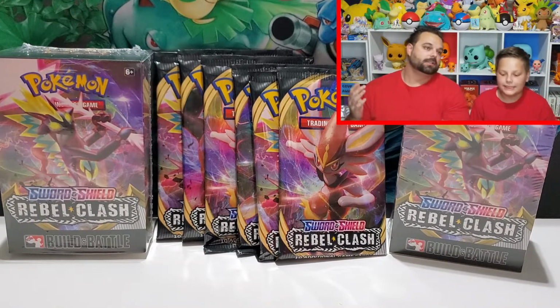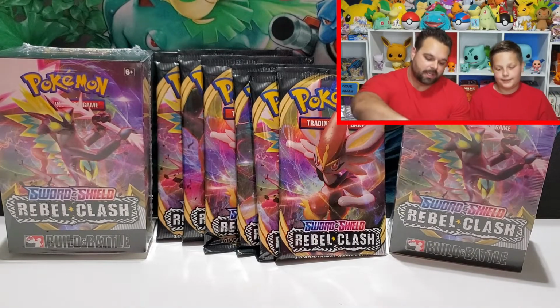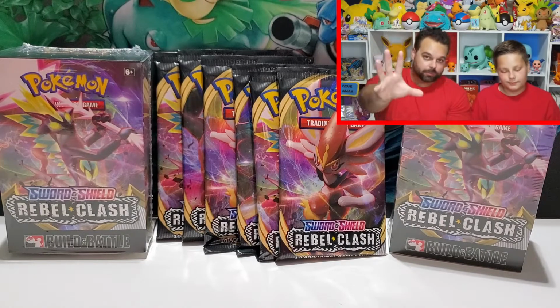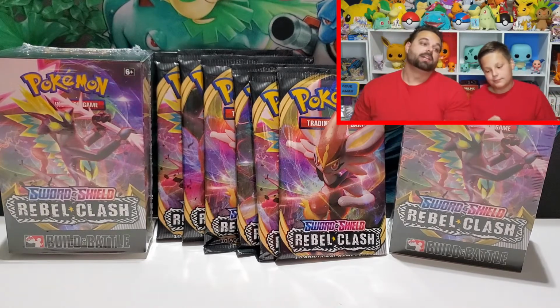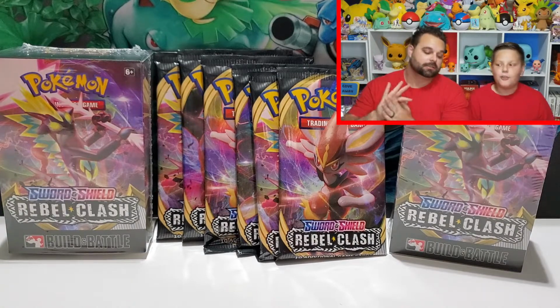I am most excited to get Cinderace. Cinderace? I like it. I do love the Toxtricities as well, so I will be looking for the Toxtricity Rainbow because it looks freaking sweet. But I have been waiting around forever. I've literally just been sitting on this desk waiting for Rebel Clash to come out.